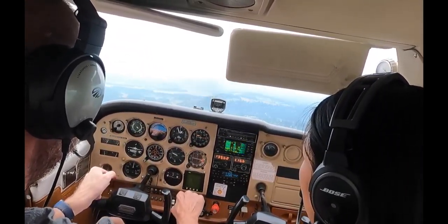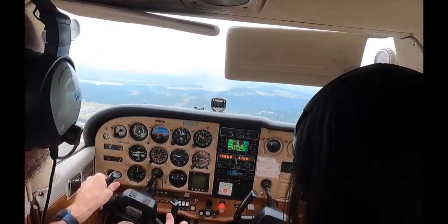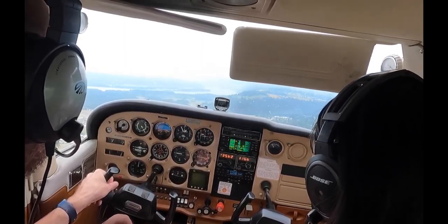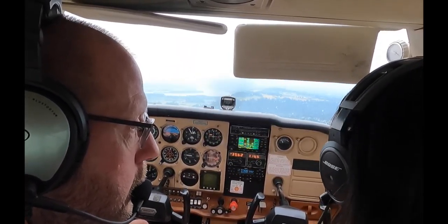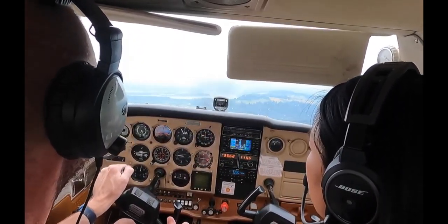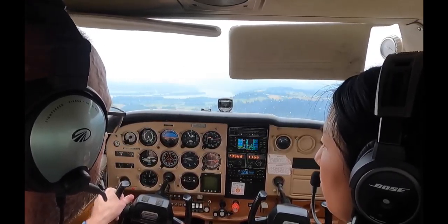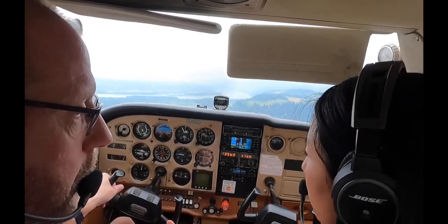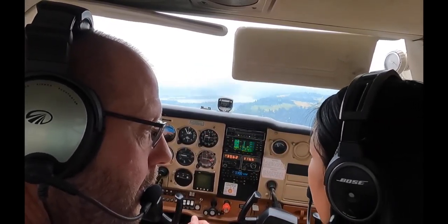Scottsdale Tower, 172 Mike Romeo, left downwind, touch and go. Scottsdale Tower, Cessna 172 Mike Romeo, left downwind for runway 25, touch and go. Skyhawk 2 Mike Romeo, number 2, follow Skyhawk, 1 mile final, runway 25, clear touch and go. Follow Skyhawk for runway 25, number 2, 2 Mike Romeo.